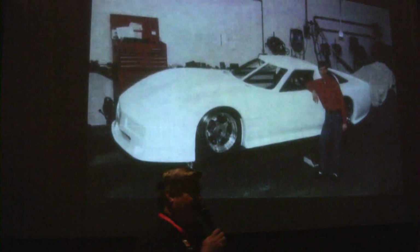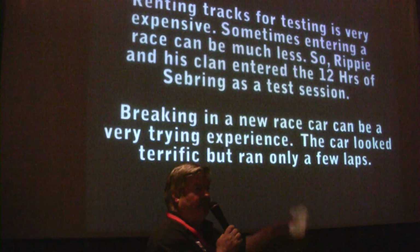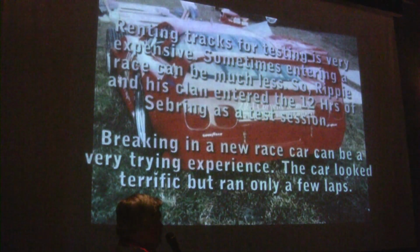All right, 556 on that run. That was one of the first 385 LT5s ever built. Doug was proud of his car, and we couldn't really afford to go test this car at a racetrack. You have to rent the whole track, so we entered the 12 hours of Sebring for like $1,500, and we used it as a test session.